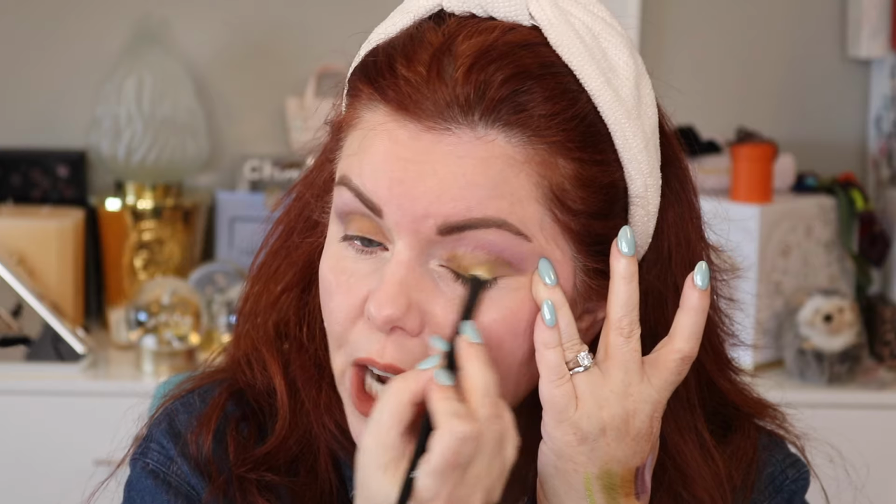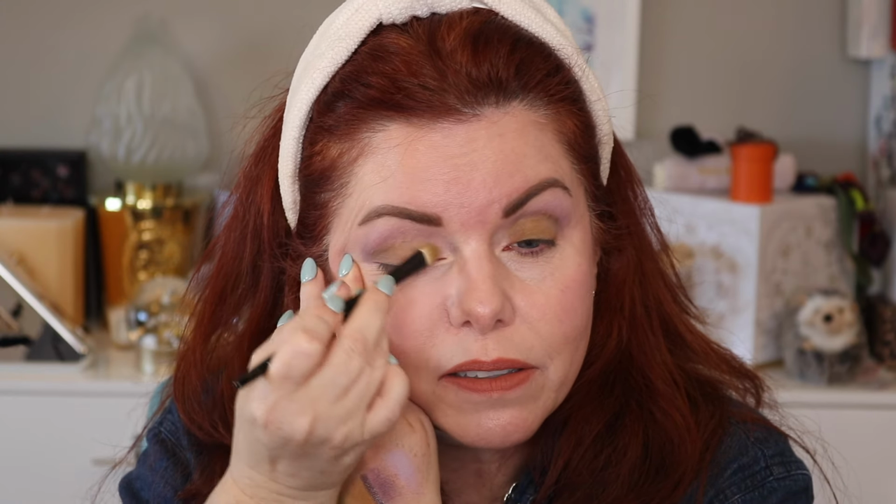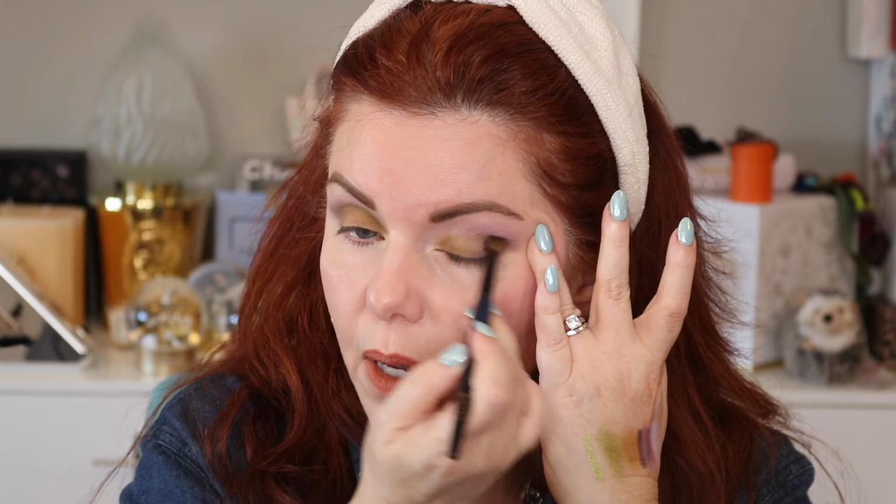Okay, so those shades are on. We've got the purples and we've got the ochre. Now I'm going to take the lime-ish green shade. It's not even lime, it's like pea green. It's a pretty shade. It's just that, again, I think on me, it's just not as flattering. But it is pigmented. I'll give it that. Okay, so we've got all four shades on. I'm going to take the deepest purple, not the lavender, and build this up a little on the outside.